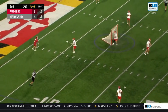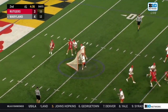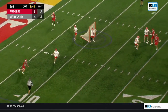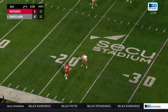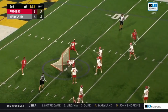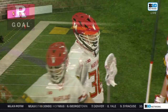So it looks like in the first quarter they were content to dodge with Ross Scott behind. Now in the second quarter, more from the sideline. Knobloch coming up, 25 seconds left in the shot clock. Nick Red put a quick slide. Feet in the crease and a goal! He is a target at 6'2".